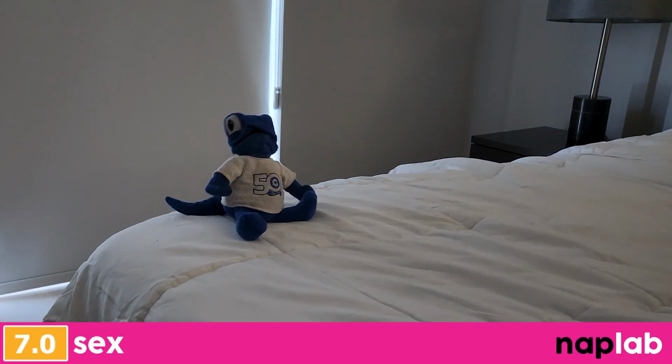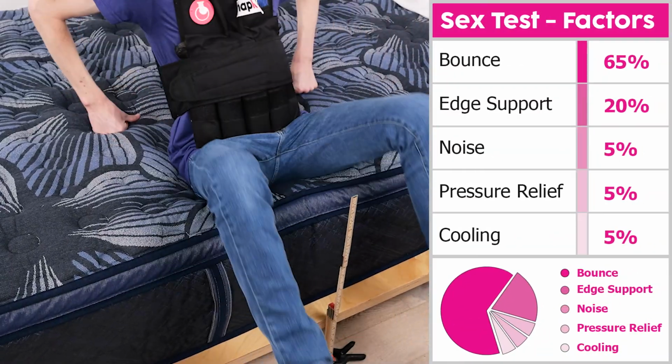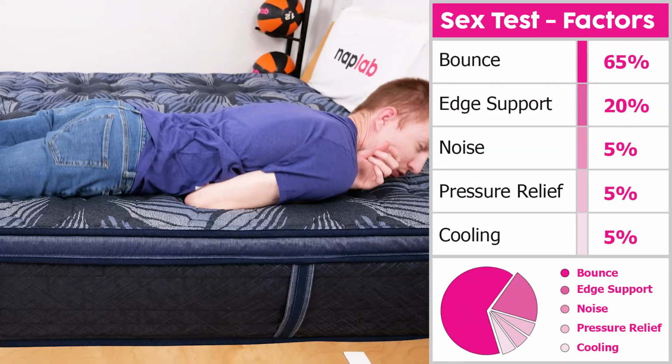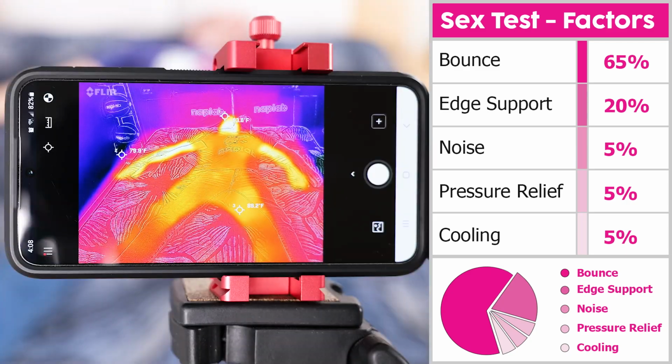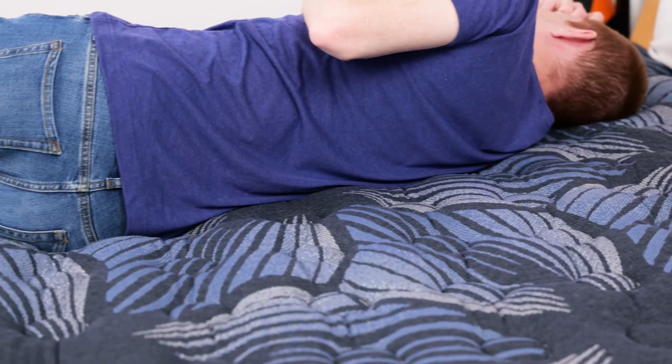Our sex test uses a weighted formula to assess sex performance. Higher bounce and more supportive edges are the most important factors, with noise, pressure relief, and cooling being lesser weighted inputs. Mattresses with more bounce and better edge support perform better for sex, as do mattresses that don't make as much noise and are more comfortable to lie on.